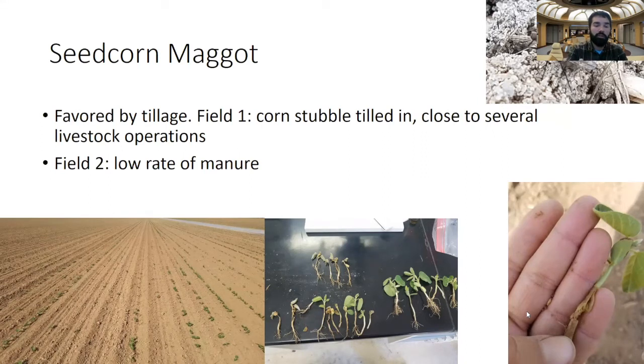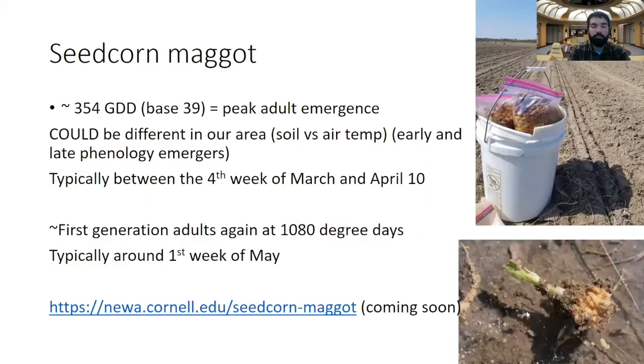So the first field I visited had corn stubble tilled in. It's close to several livestock operations, so it has a large population of seed corn maggot year round. The second field that I visited had a very low rate, if I remember correctly, around 1.5 tons of chicken manure incorporated into the soil prior to planting. I do track seed corn maggot degree days.